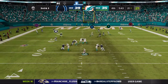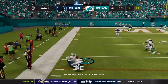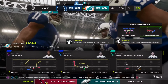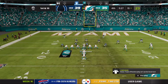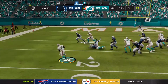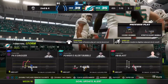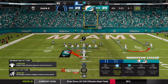Throwing now is Tagovailoa. Steps away to his left. Looking left side, he's got it. Complete. And he is out of bounds. Looks like right at the 15. Tell you what, he's been able to put the ball in some tight spots all game long. That throw, no different. Yeah, a lot of people would call it a gutsy type of a throw. I think he looks at it as, I can do it, so it's not that big of a deal to me, and I'm going to keep firing it. And now they're inside the 10 as he's brought down at the 9. It's a 6-yard gain on the ground, and that'll make it 2nd and 4.